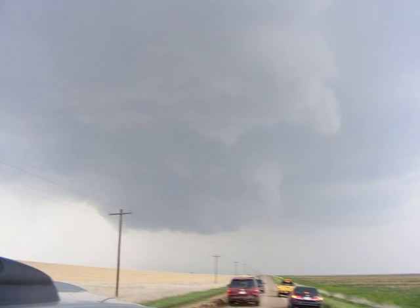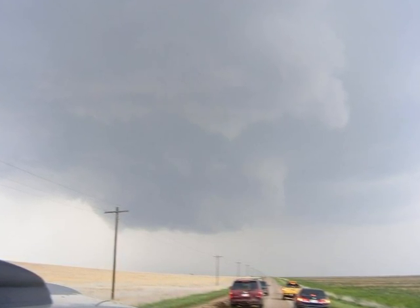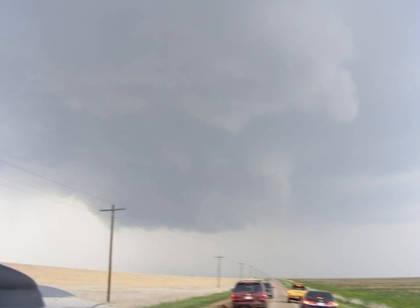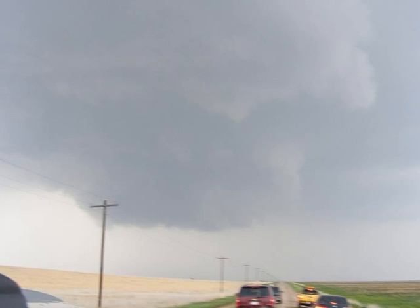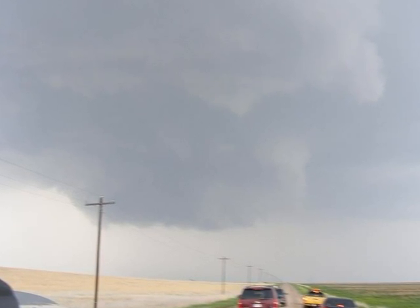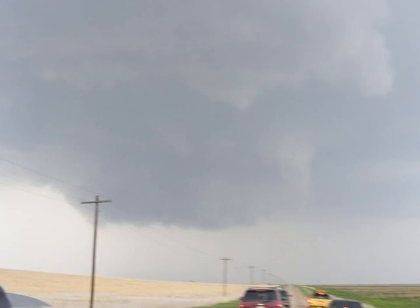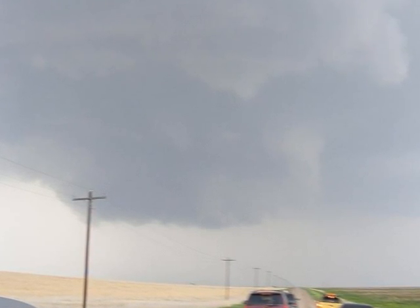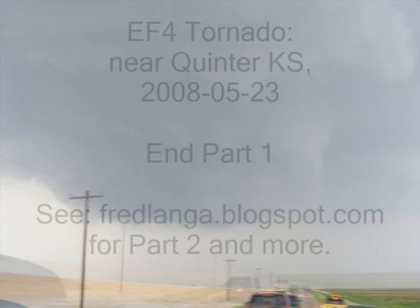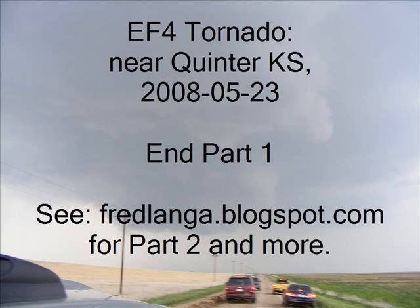And here you can actually see, this is just a couple minutes later, the wall cloud beginning to take shape very clearly. However, I'm also realizing that I'm approaching the end of the length limits that the public video hosting sites impose. So I'll stop part 1 here, and we'll pick this up in part 2.